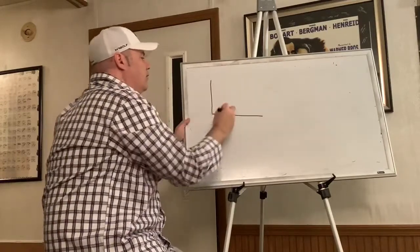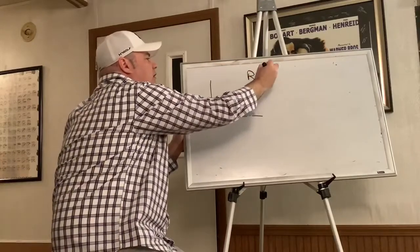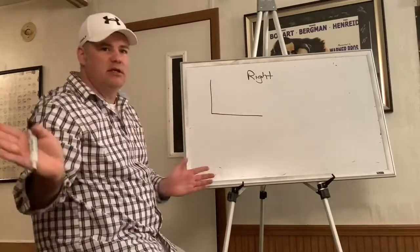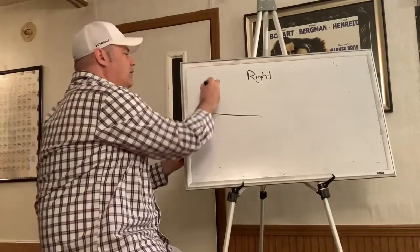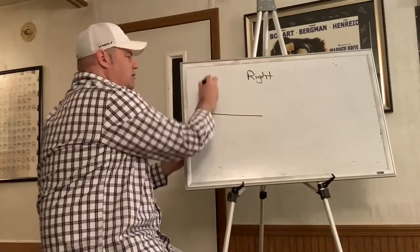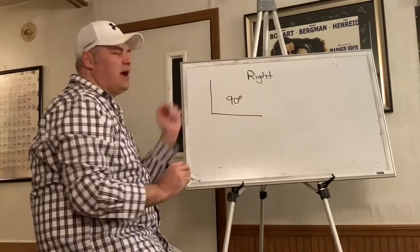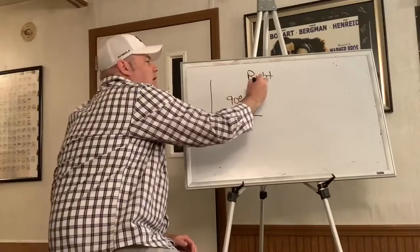So a right angle is, you've probably seen this before because you maybe have heard a truck makes a 90-degree turn or something like that. A right angle is like you're going and you turn directly like this, or you're going this way and you turn directly like this. It is 90 degrees. Okay, and it's called a right angle. Okay, so this is a right angle.